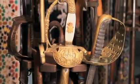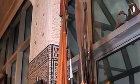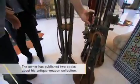The owner is an expert in historical weapons, and he uses the Taj Miami to house part of his amazing collection, which is one of the most valuable in the world. Now, I see numerous weapons, from guns to swords to spears. Do you mind if I grab one? Oh, I think you should. You should.